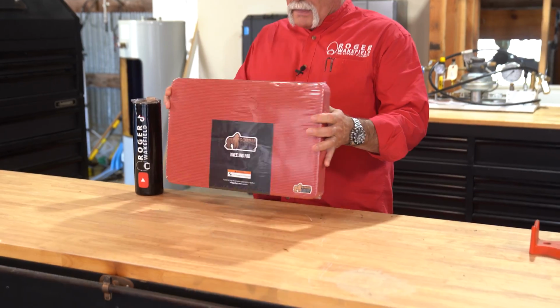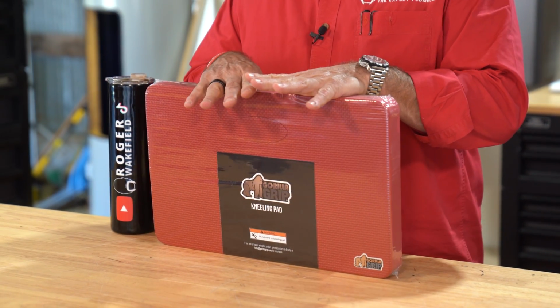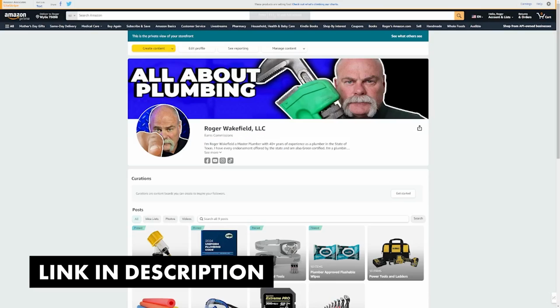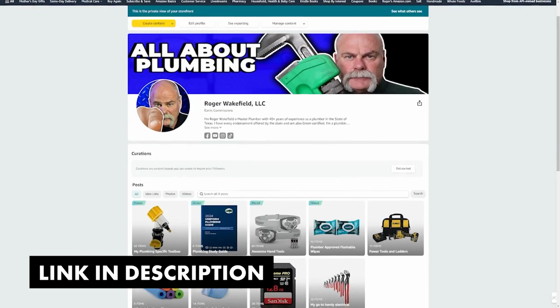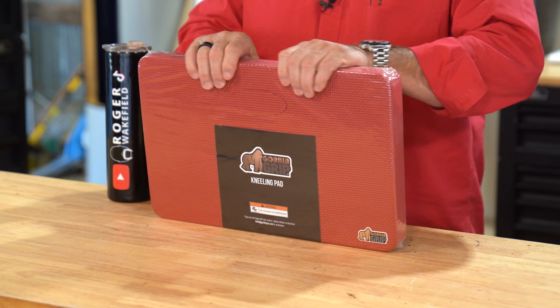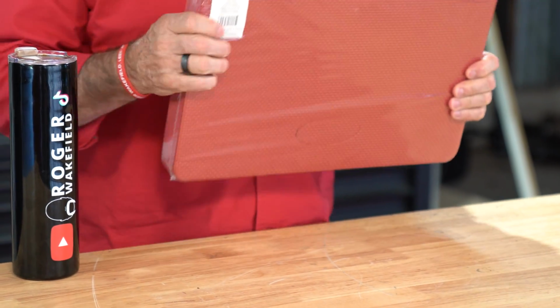Now, another big thing, and look, I didn't always have them, didn't always use them, but these little kneeling pads make a ton of difference. They're not very expensive, and look, there's a link to it down below. Click on it, and yes, we do make pennies on the dollar for every one of these y'all buy, but I gotta tell you, having pads like this are amazing.